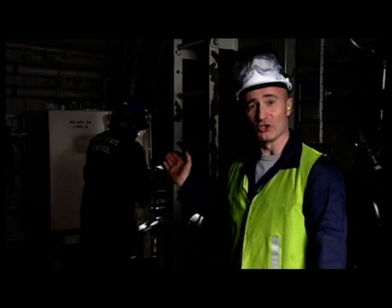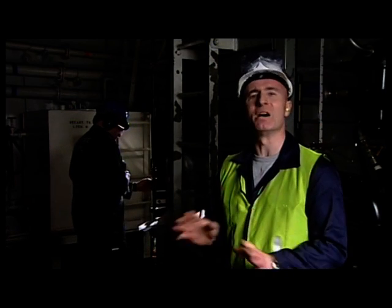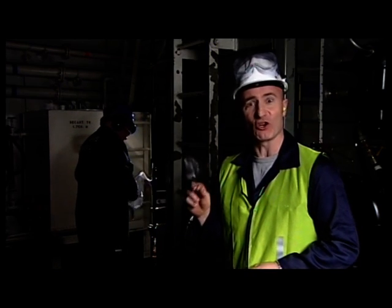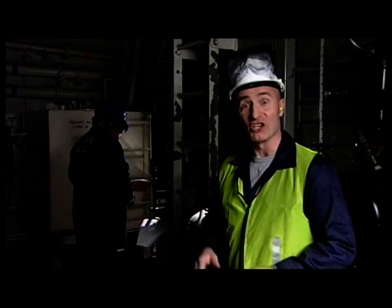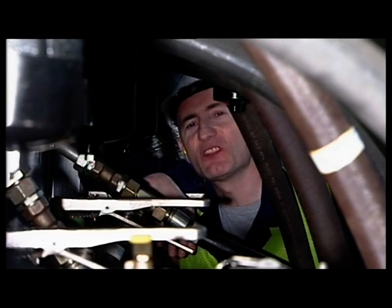Guys like him can go through your ship like it's a murder scene and they're looking for clues. They'll track documents and records from months, years back and drag them into court. They'll check out your engine room like it's a forensic scene of a crime. Mess with these guys? I don't think so. Still tempted to bend the rules? Don't be. Don't even think about it.